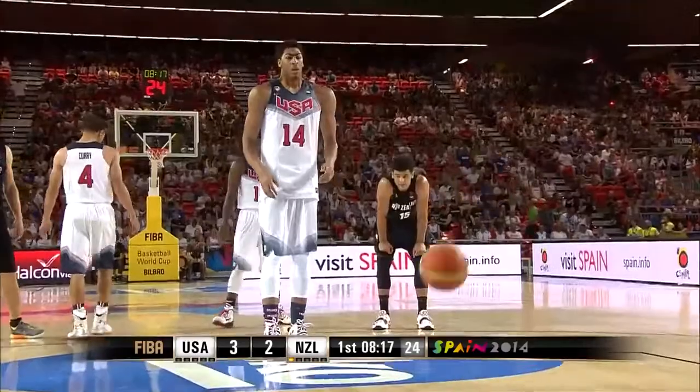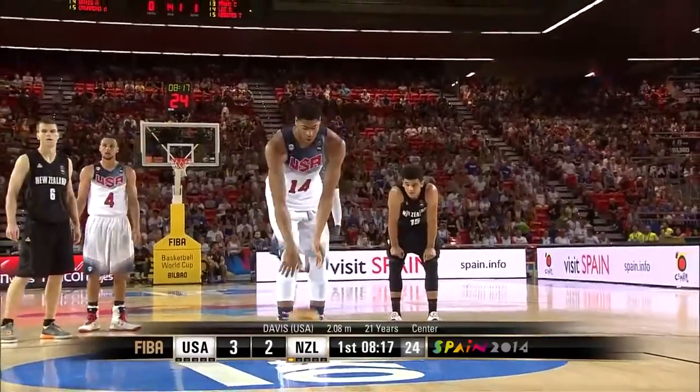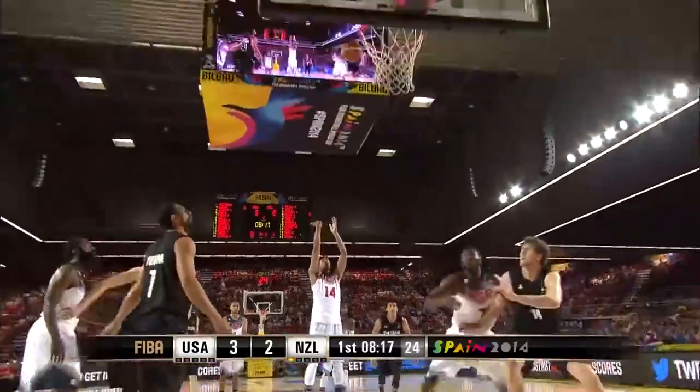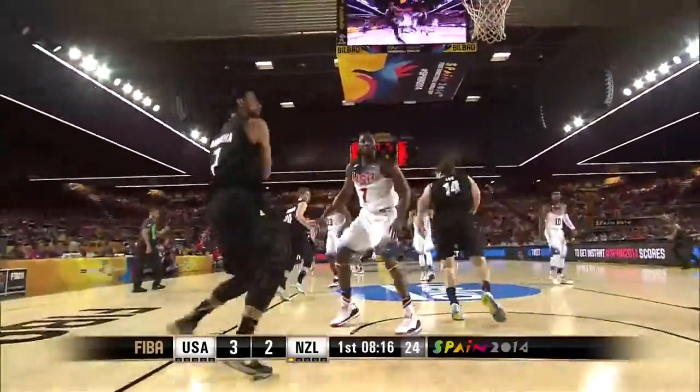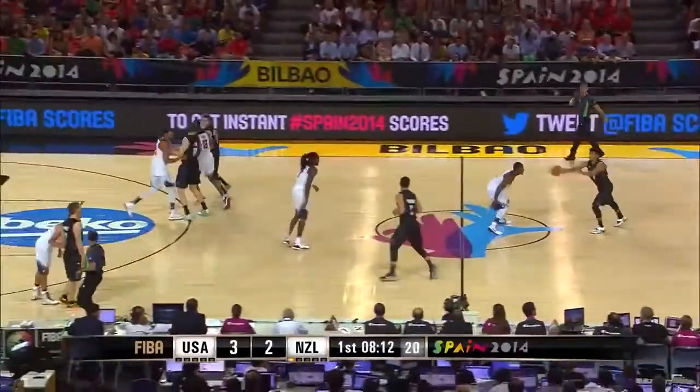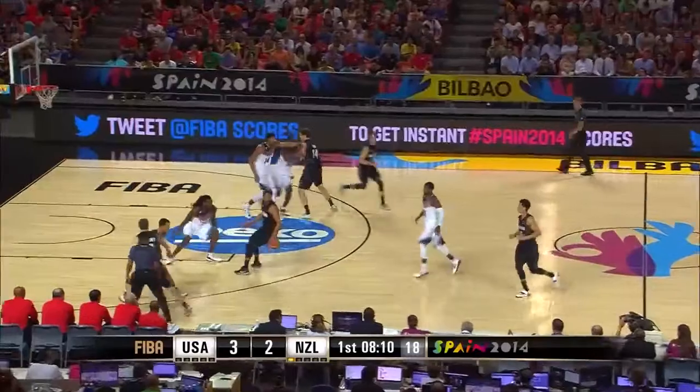USA coaching staff. You know, the USA haven't lost a game since 2006 in the semifinals against Greece, so they're on quite a winning streak. That's a long time since they've been beaten.